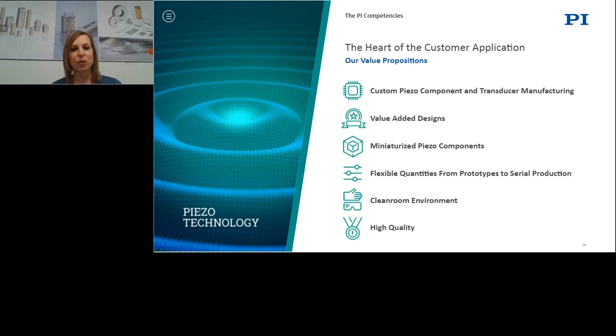As I also have shown, PI is able to manufacture very small miniaturized piezo components, the smallest ones available at the market currently. And of course, we are able to manufacture flexible quantities, for example, ranging from sometimes single pieces to millions of pieces a year.